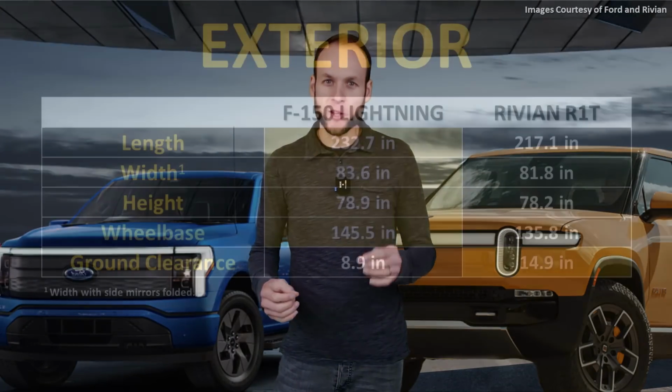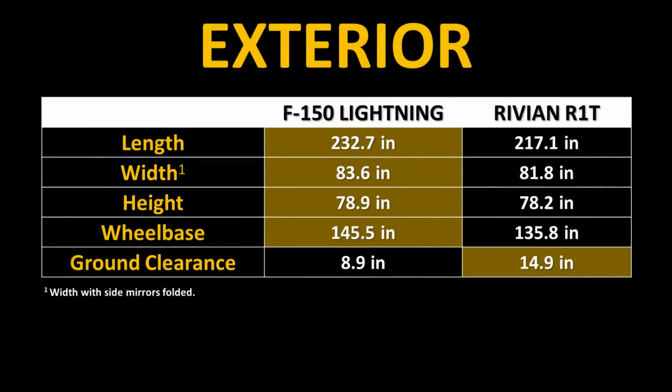Now beyond just style, when it comes to the size of these trucks, the Rivian R1T is not quite as large as the Ford F-150 Lightning, which is a full-size truck. As you can see on this chart, the F-150 Lightning is longer, wider, taller, and has a longer wheelbase. However, the Rivian R1T does have a higher max ground clearance.